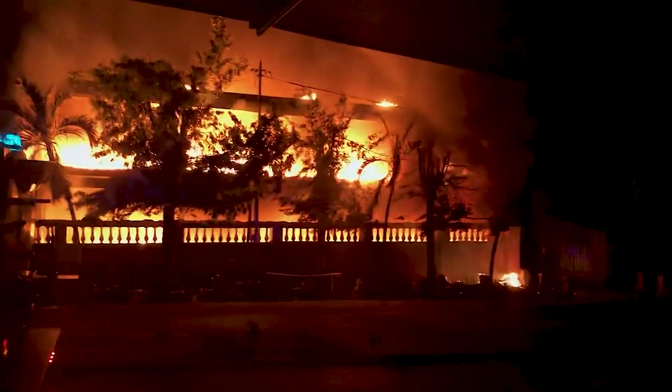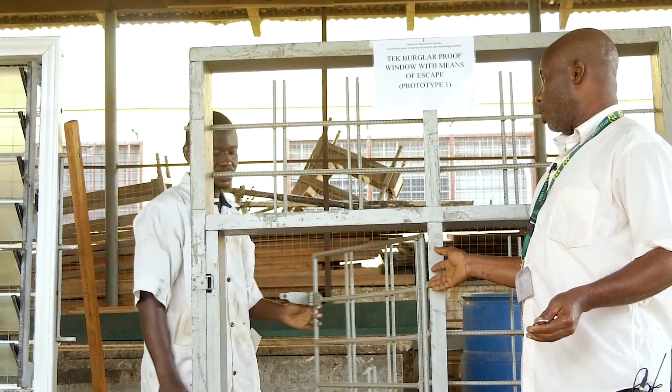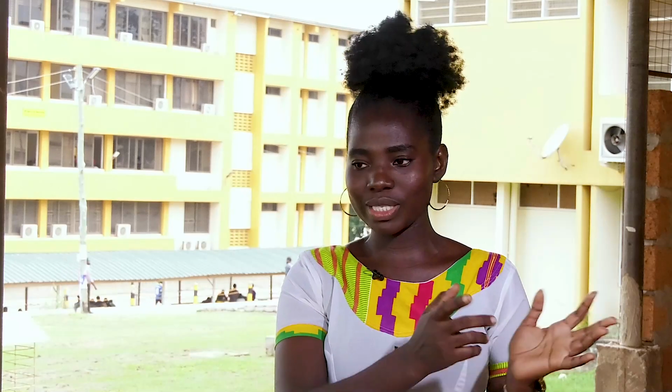Also looking at the hostels where there are a lot of people, if there is a fire outbreak, there could be a stampede because everyone wants to use the main entrance. So this means of escape will help occupants of a single room to quickly escape. I think this means of escape shouldn't be locked up in the workshop studio, but it should come out and be commercialized for everyone to use.